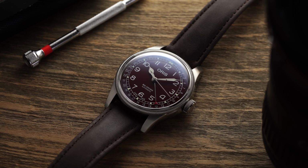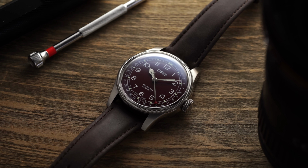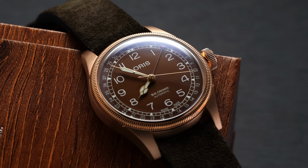Now, there are different versions of the Big Crown Pointer Date. I would say some of the best at representing this are going to be those rich burgundy dials, some of those classic pointer dates that really represent that modern collection from the brand. Also throw in the bronze, even though that is a different material, there's something about that with the cathedral handset with the case that also does the part.